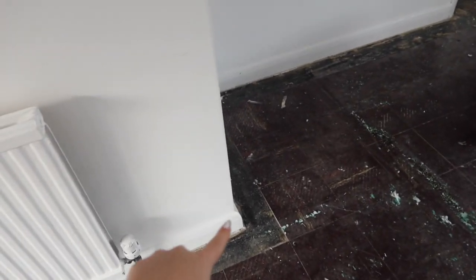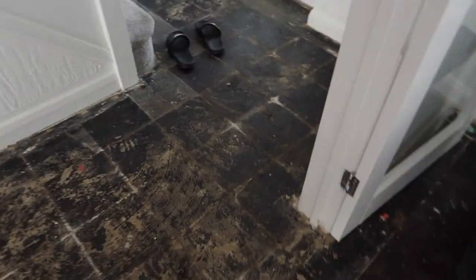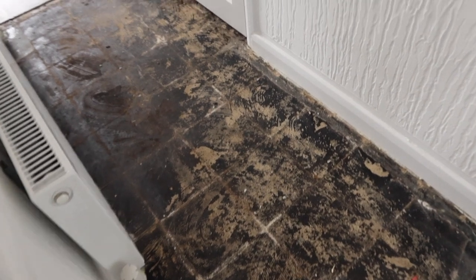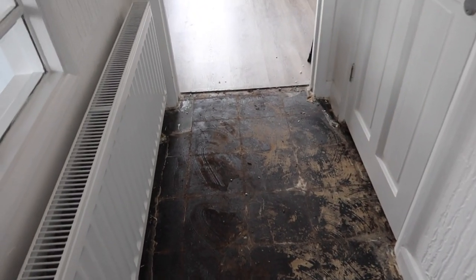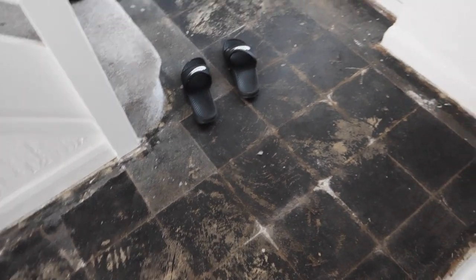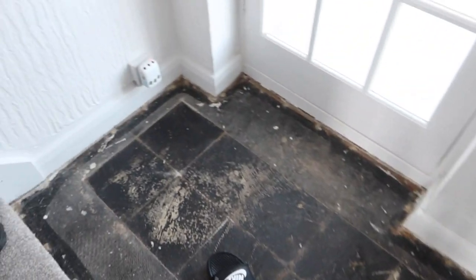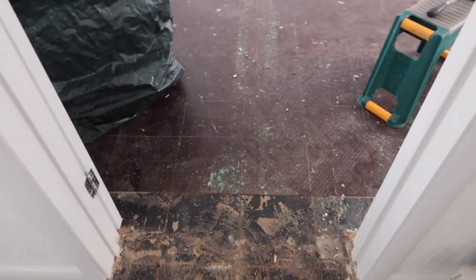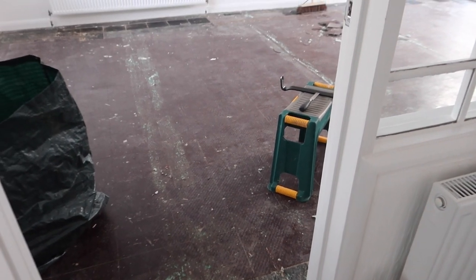We've taken up all the grippers around the side. I'll just show you the hallway as well. So in the hallway, there's no tiles. This is just whatever it is underneath, concrete. So look at the state of it, it's filthy. Concrete and glue residue. So I'll be glad when this is all done because it's been the pain in my life for these last few weeks.